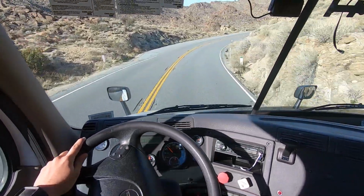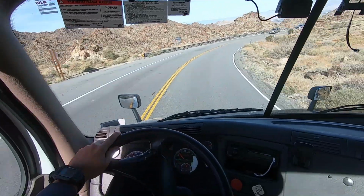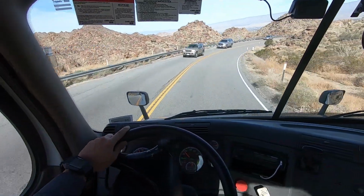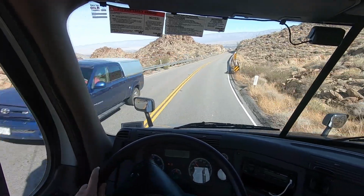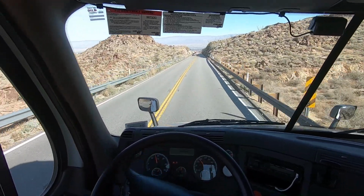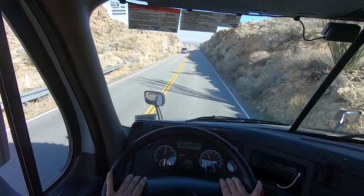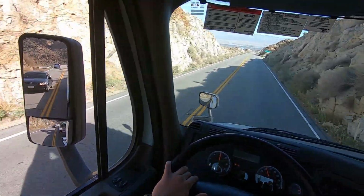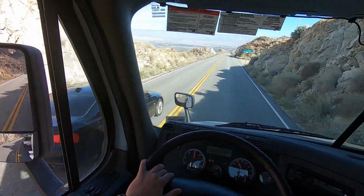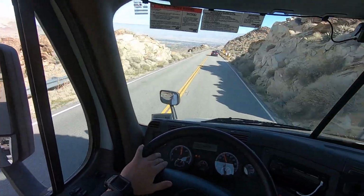This is where the hairpins start. Not really any good turnouts until, well, there isn't actually on this side of the road. There's no turnouts. There is a passing lane coming up that these guys will, I'm sure, pass me, but right now I'm just focused on getting down the hill safely. So I'm not really gonna let these guys, like this guy right here, pass me on a turn. Not very smart, but it's his life.